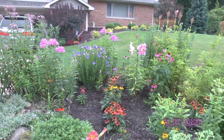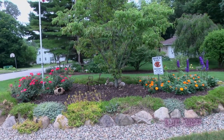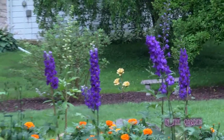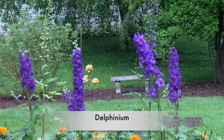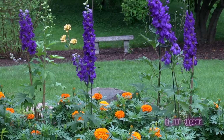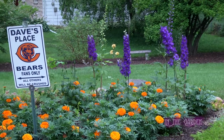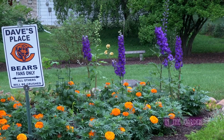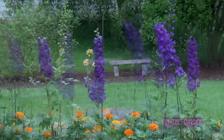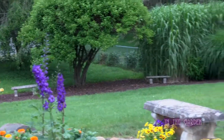Okay, let's go around to the backyard. And of course, we stop at the delphinium. That was my mother's favorite flower. Oh, well, and delphiniums we love to put right here. It gets a lot of sun. We protect them a little bit, have to stake them up. But the deep blue and the orange marigolds go well together because my husband is a Chicago Bears fan, and dark blue and orange are Chicago Bear colors. And they're beautiful. I love the way they grow. Okay, let's traipse on into the backyard.